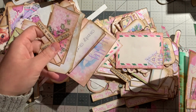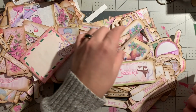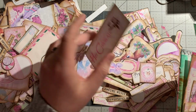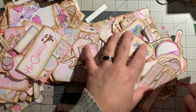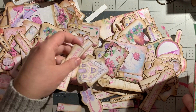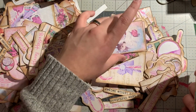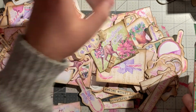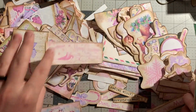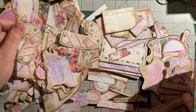Goodness. There's a pink one, but I kind of want one that shows the pink a little bit more. Because, you know, why not? Oh, I like that one. Yeah. There's just so much stuff. Okay.